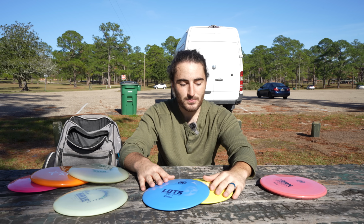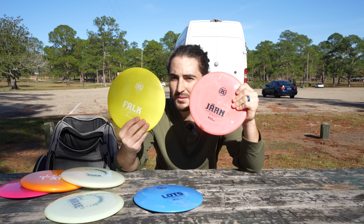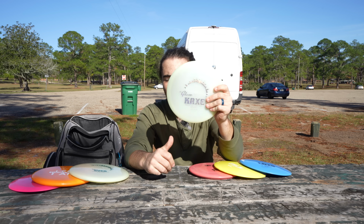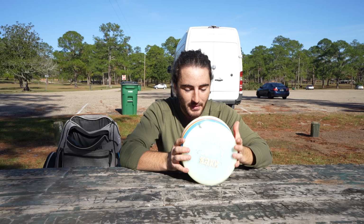Next, I think it's probably gonna be a tie between the Falk and the Yarn. They're both good discs, just didn't need to throw them a lot, but these are definitely ones that I would bag. This is now in the bag territory. And then I think it's gonna have to be a tie. No, it's not. Lotus is second, Kaxz is gonna be at the top. This is one I would probably consider bagging out of all of these discs. So I'm gonna be sending these back to Sean, but I might have to pick some up for myself.